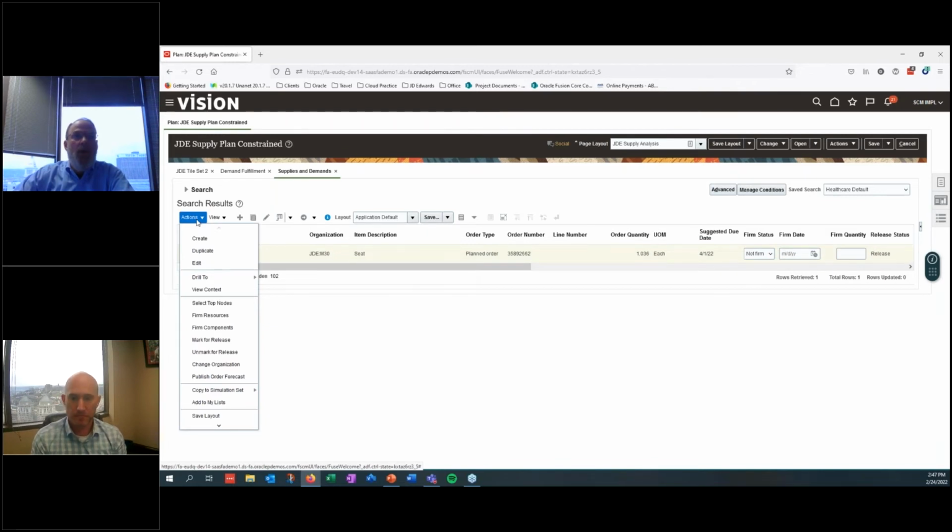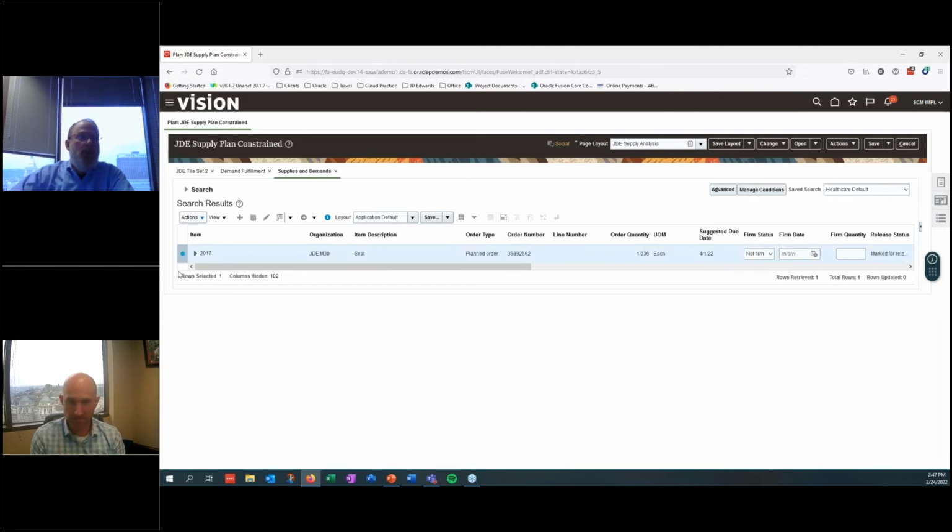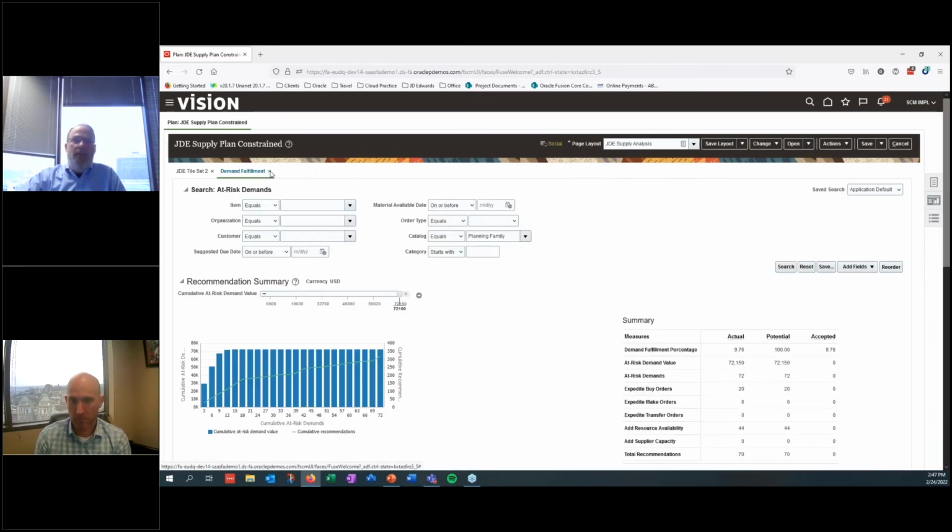And then once I've satisfied that, I'll come down here and mark that for release. This is sort of like process messages in JDE Edwards. This is telling me, as a planner, I'm ready, I'm good to create this as a purchase order. So the next time we run the job to release all of these orders that I've just marked as release, this will actually generate the purchase order. From an integration standpoint, in the cloud side we release this, we pick that release up, and we send it over to JDE Edwards to create that purchase order. So that's how the supply and demand are managed at a very high level.